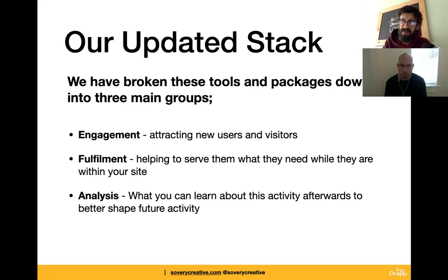Really, these are broken down, and I'll be honest with you, in retrospect, they're probably not in the most usable of orders. I should probably group them together a little bit more efficiently. But I broadly broke these down into three areas. Engagement, as a way of trying to make content stand out and attract new users and visitors. Fulfillment, to help them get what they need while they're within your site and hopefully take that next step. And then analysis, so some analytics and tools to assess after the fact what you are doing day to day and how that can be improved and refined to perhaps deliver a little bit more for you.